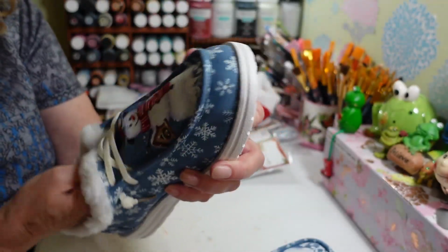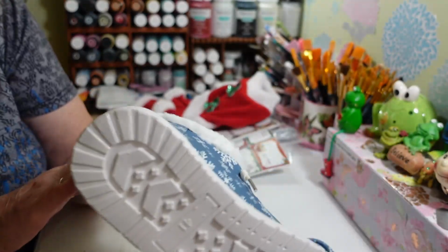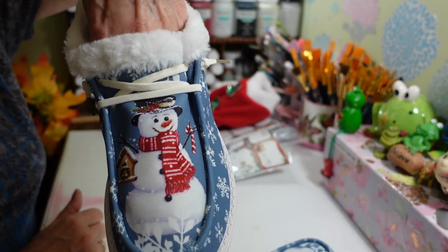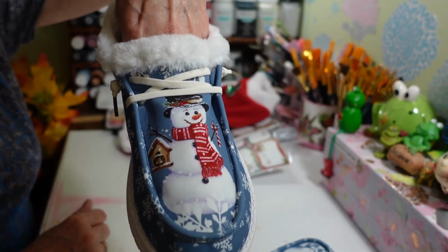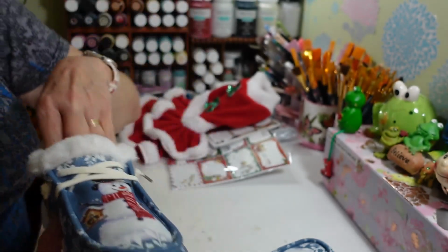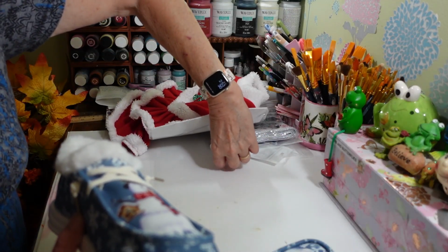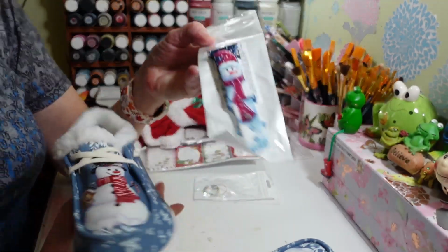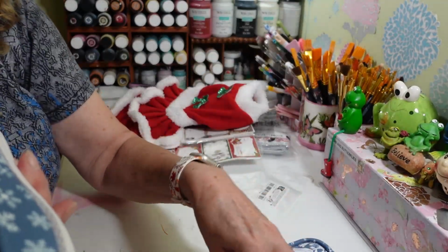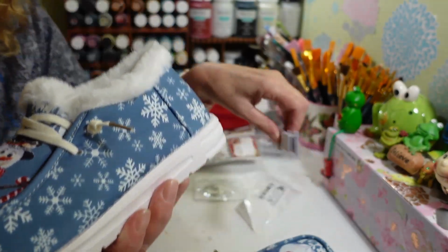And you don't tie these, you just slip them on. They've got the nice fur around the top like a boot. And then you have your pretty snowman, which goes with my watch band for Christmas time. I think I'm going to wear these at Christmas. Where's my watch band? Does it match exactly? I don't know. No, but it's close enough. There you go. And it's got snowflakes.